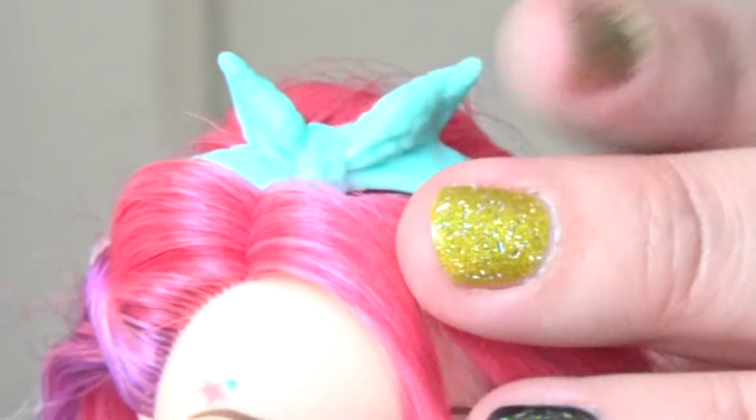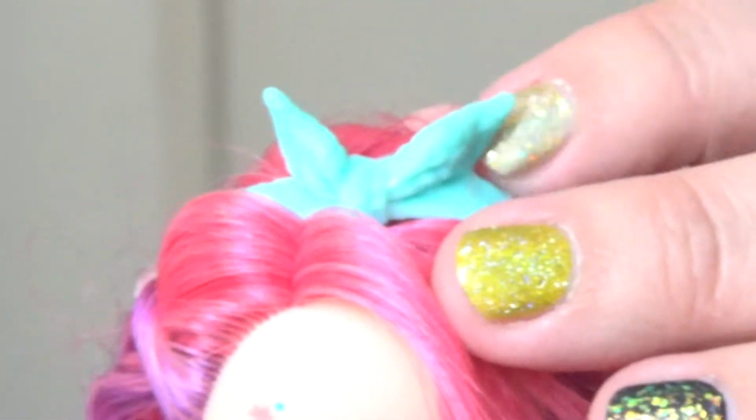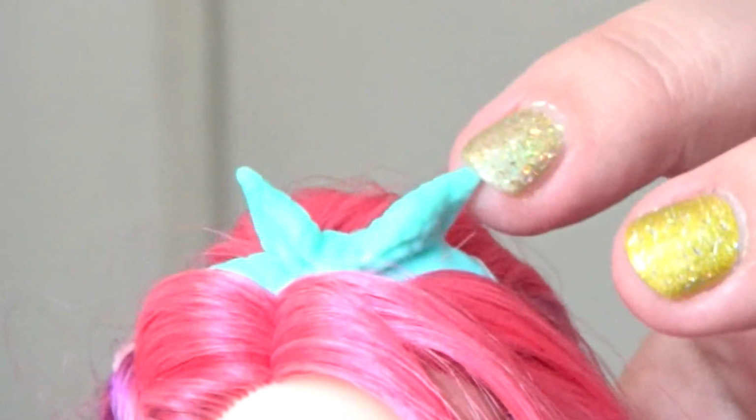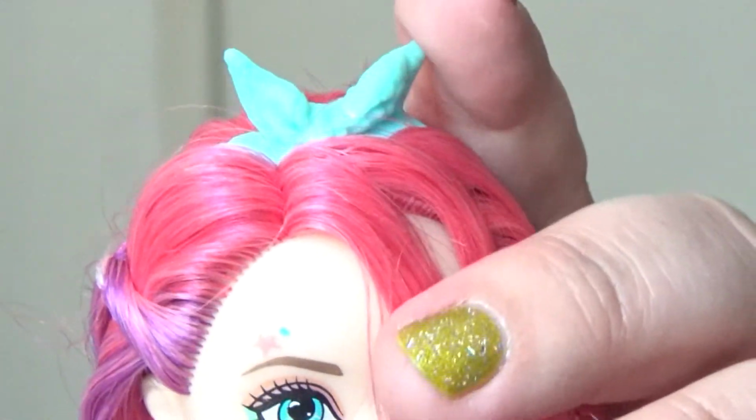Here's her headband. Her headband is a remold. I think I've seen it a couple times, but more specifically, I believe that this was Poppy O'Hare's headband. Correct me if I'm wrong, but I'm pretty sure that this was originally in purple and it was on Poppy O'Hare. But this turquoise color goes perfect with her hair.